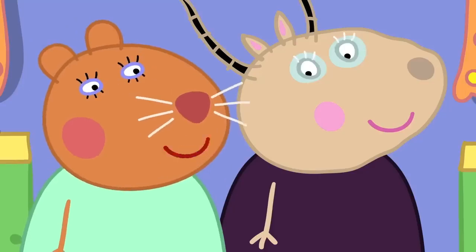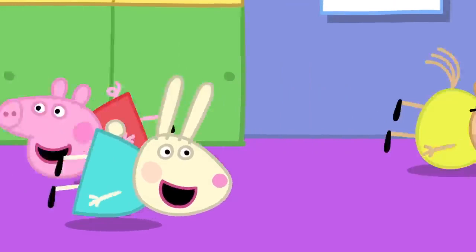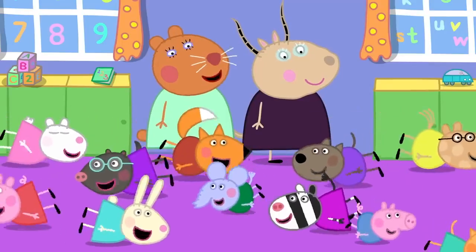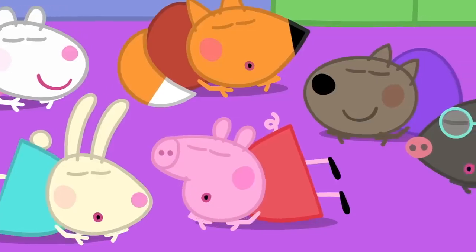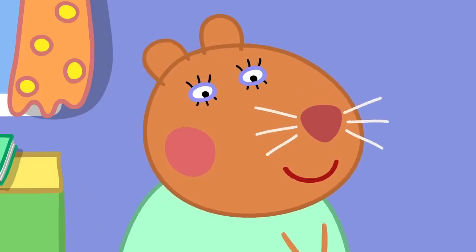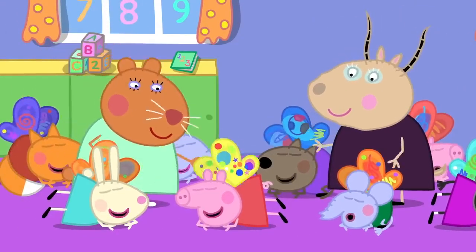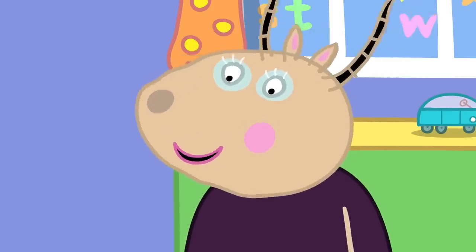Yay! You're all caterpillars wiggling around on the ground. I'm the wiggliest caterpillar. Me too. I'm a super caterpillar. And now it's time to go to sleep. Be very still, children. Imagine that you're nice and safe inside a cosy chrysalis. And you are changing into something different. Madame Gazelle and Dr. Hamster are secretly putting the wings on the children. Now it's time to wake up and open your eyes.